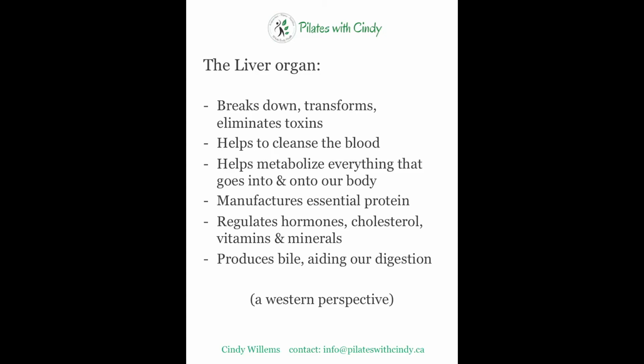I'm going to look at the liver from a Western science perspective. I'm not going to get too sciencey, but I am going to talk a little bit about the importance of this liver organ from a science perspective on our health and wellness. So as you can see here, the first thing is the liver organ breaks down, transforms, and eliminates toxins. And this is normal. This is what it should be doing.